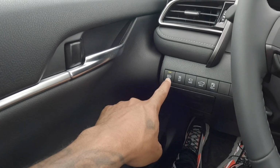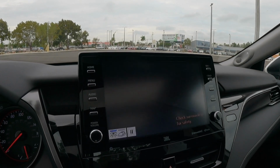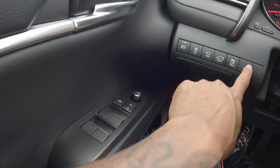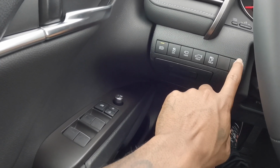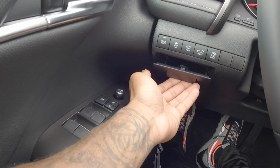Over here is for your automatic high beam switch, traction control. Press this button right here. There is a perimeter scan. As you guys can see, it will look around the vehicle. There's your trunk release button, fuel cap opener, and there's 2 blink buttons here. I'm surprised to see that. Maybe for the other markets around the world, Toyota might offer some more features. Pull this down, it does reveal a little area here for your coins and whatnot.